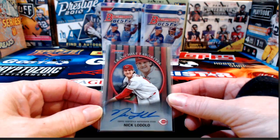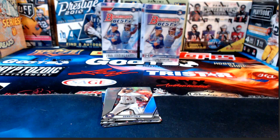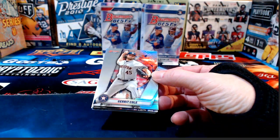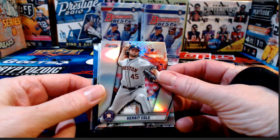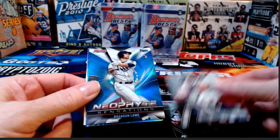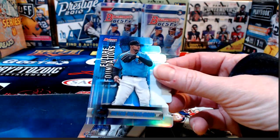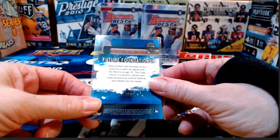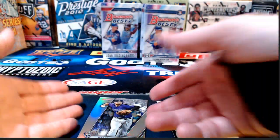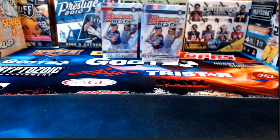And as I mentioned, oddly enough, the only franchise favorites that don't refract are the autograph ones, and they're the case hits. Every once in a while, you'll find one of those case hits that's numbered on a franchise favorites, then it refracts, but most of the time it doesn't. Garrett Cole for the Astros, Neophyte Sensations, Brandon Lowe for the Rays, and a Future Foundations die cut. And that is Victor Mesa for the Marlins. Nolan Arenado Refractor Rockies.